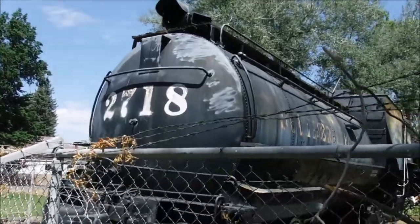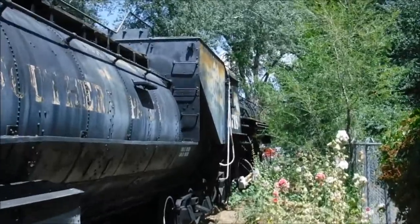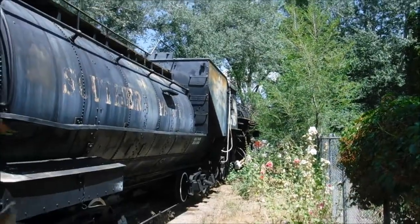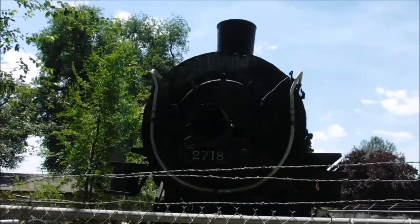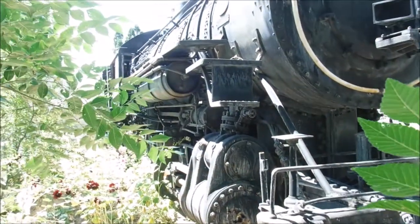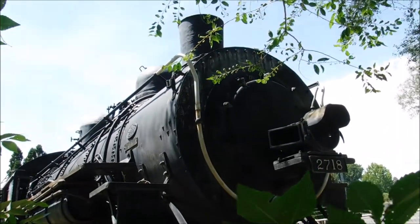This locomotive is definitely going to need some work if it is to even have a cosmetic restoration. It's all rusty, not in terrific shape. It's probably been on display here for so long that it needs a makeover. I'd love to see this locomotive running again someday. The locomotive has some nice flowers around it, but I think it deserves a little bit better than this. At least a good cosmetic restoration would be nice.